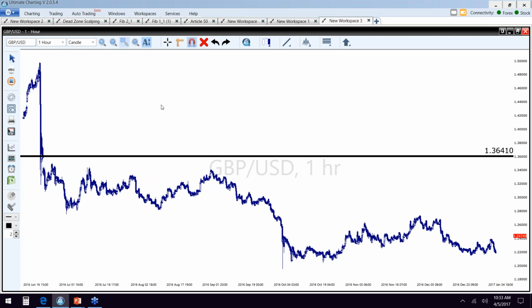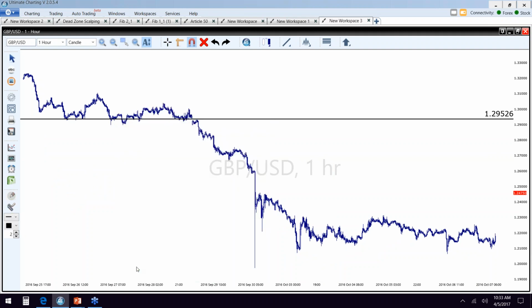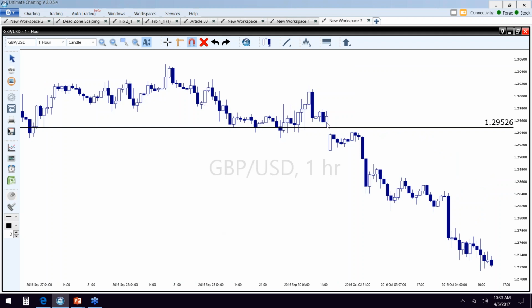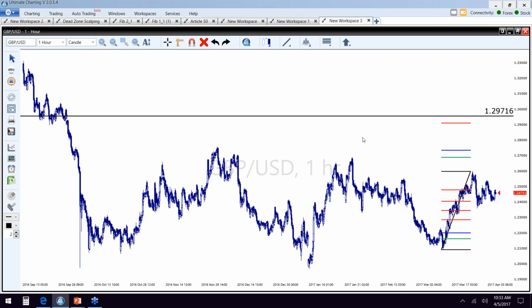There's another gap here too, right back here, that hasn't been filled. Right there. It made an attempt to fill. Didn't fill. Zoom in so you can see it a little better. Type in a wire yes if you can see this gap. Technically, the gap fill will be right there. So those two levels right there are very interesting.